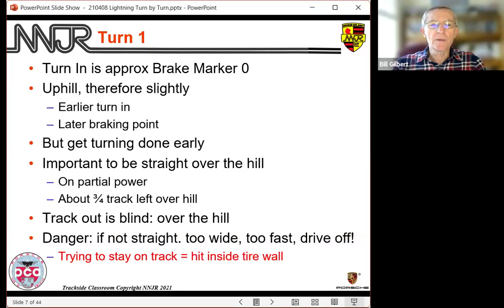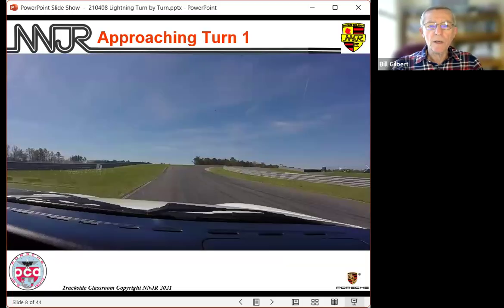But if we follow the directions here and learn the line before we try to go fast, there's no reason to be going off track or having to do any kind of corrective action. So here you can see in the photo not only the brake markers, but you can see kind of where the track begins to rise here, which is approximately where the turn-in is.